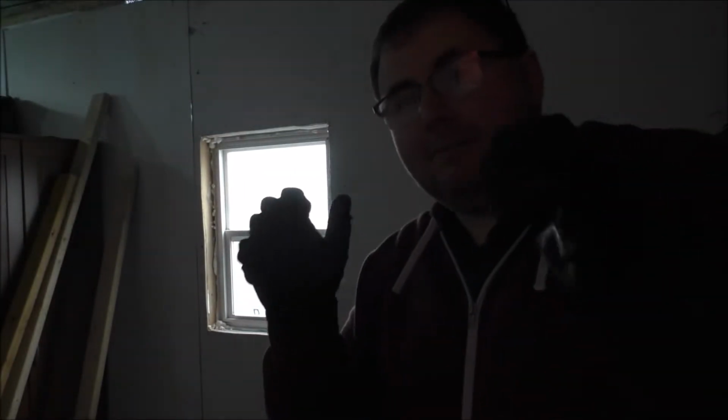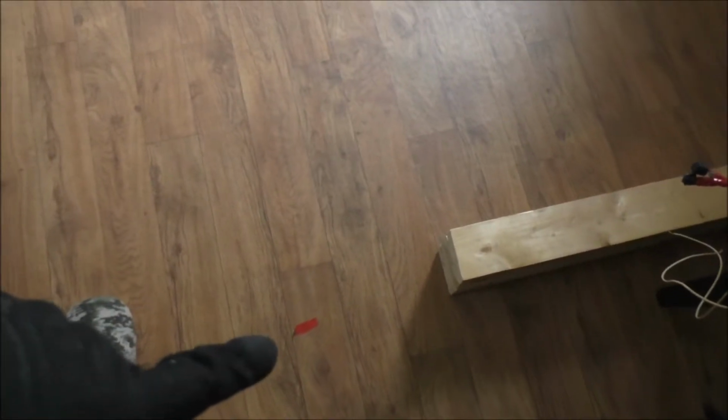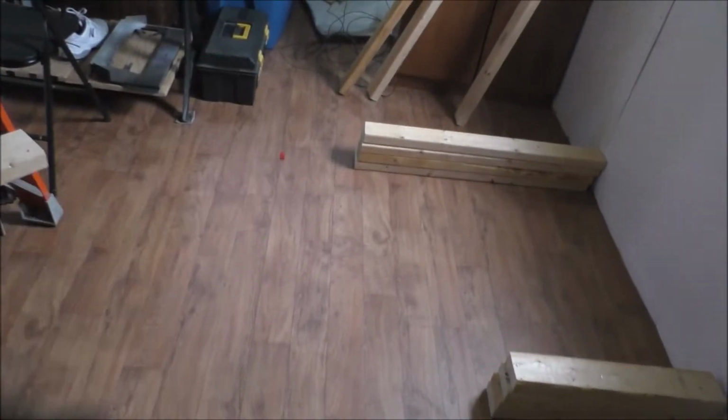Alrighty guys, I can feel my hands a little bit. So what I did was I measured and marked the layout of the new measurements of the bed. So 48 inches by 74.5.